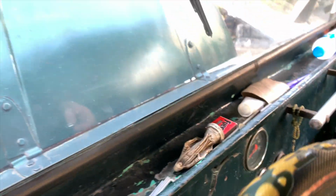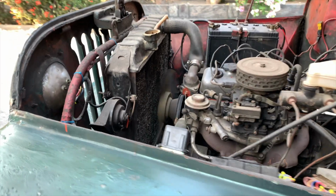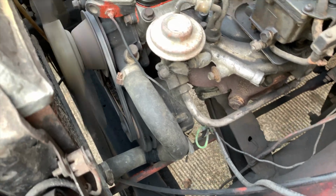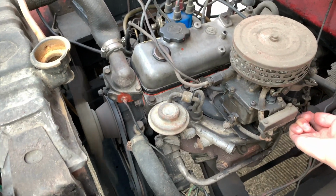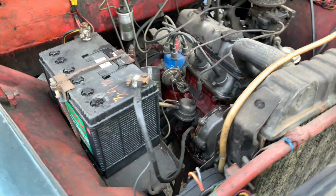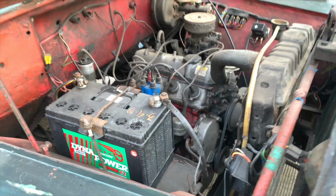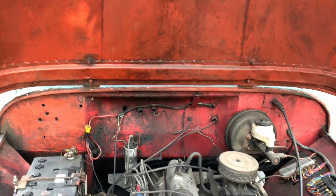Let's go ahead and see it actually run. So that's in neutral, and there we go. All right, let's go for a little drive.